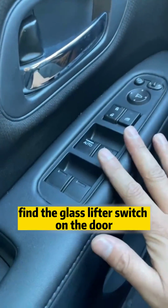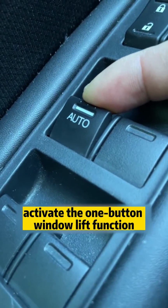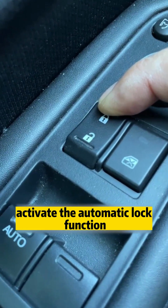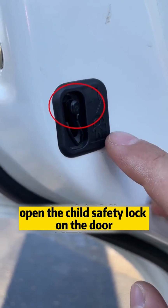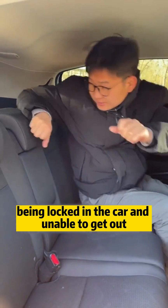Sixth, find the glass lifter switch on the door, push it to the top and hold it for 5 seconds to activate the one-button window lift function. Seventh, press and hold the lock button for 10 seconds to activate the automatic lock function. Eighth, open the child safety lock on the door, and no longer be afraid of little rascals pulling the door open from inside the car. Ninth, being locked in the car and unable to get out.